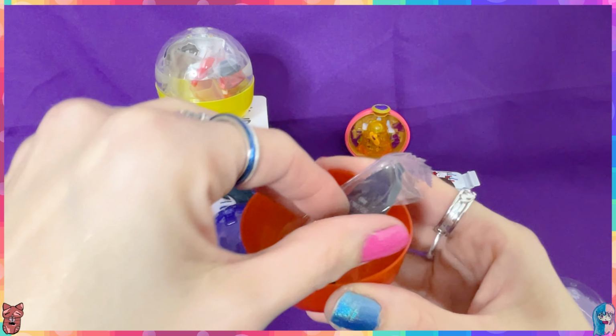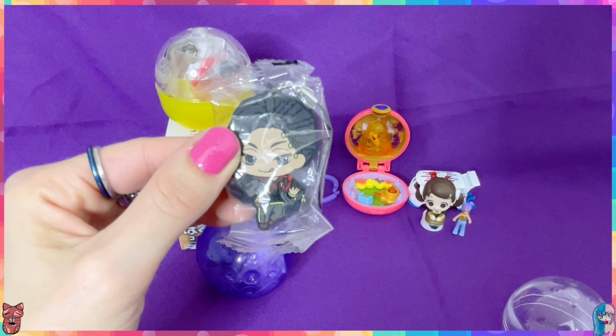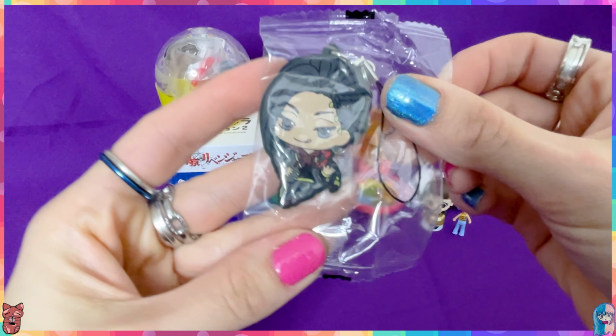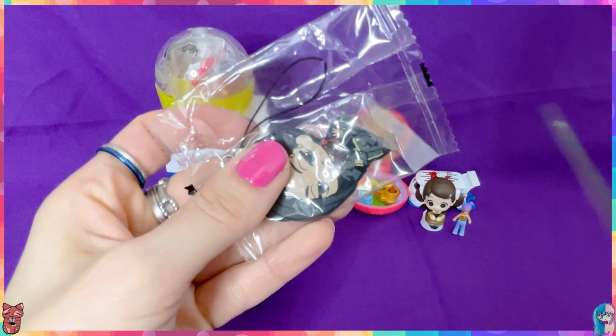Okay. 1, 2, 3. Twist. It's Jamil! Yes! Oh my gosh. Okay, I did not know that. Yes! I got Jamil. Oh my gosh. Look at him. Look at him sticking out his tongue. Oh my gosh. He's so cute.